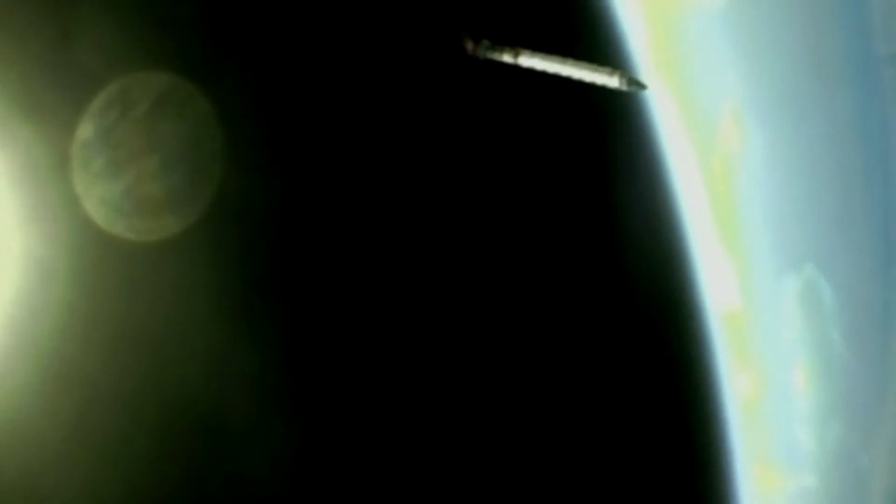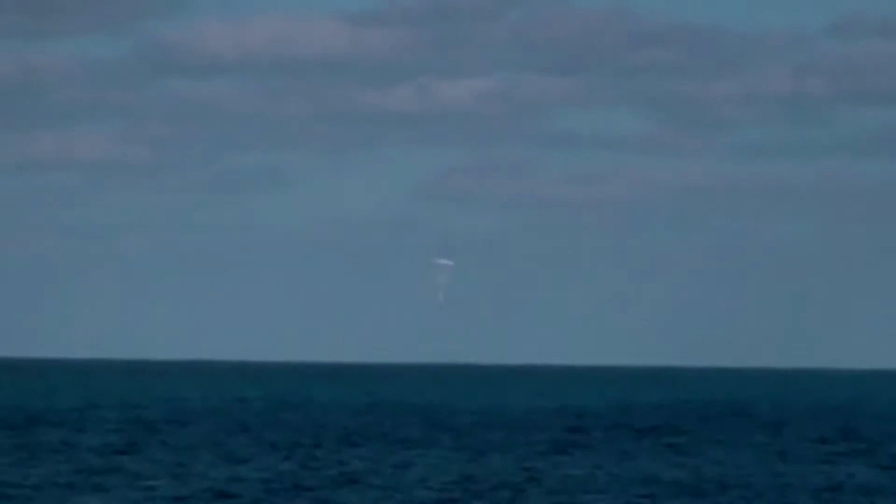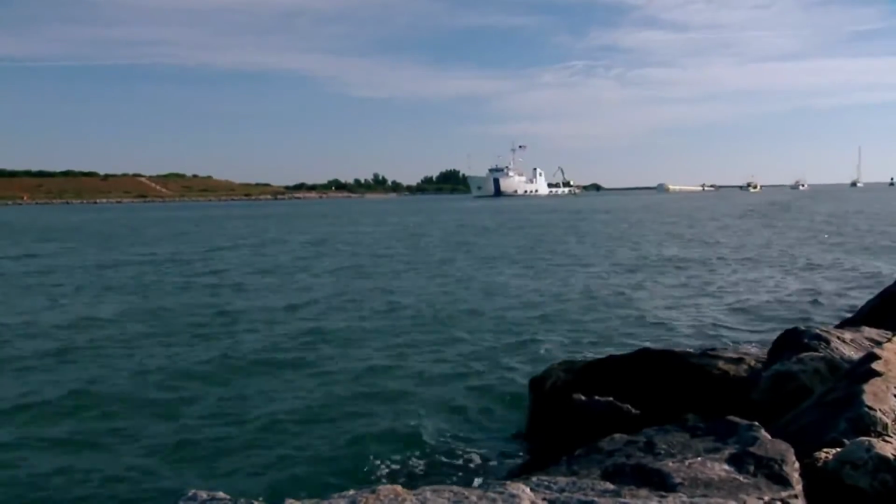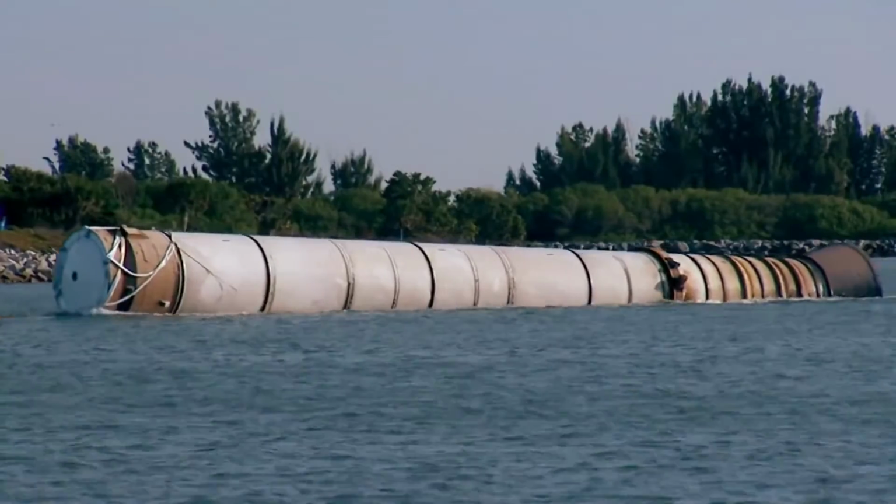Kilometers up, they fall away from the shuttle and back to Earth. They crash land into the Atlantic Ocean. Here, and this is the beauty of the system, NASA picks them up for refueling back on dry land.